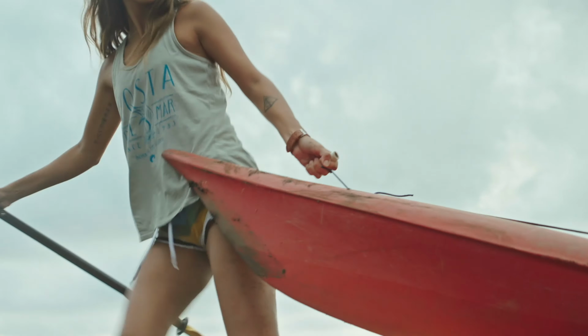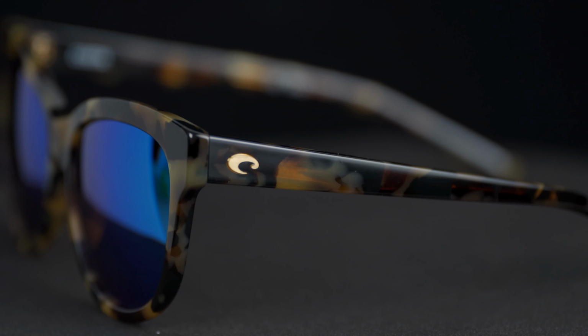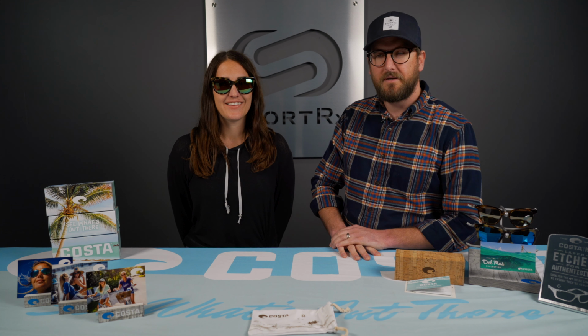What do you think? I agree with that. I think it's like a perfect subtle cat eye. So it's so cute and it gives a good feminine face shape. Cute indeed. Some other features in this line that I really like, and it's a cool attention to detail that you do find quite often with Costa, is the logo on the side is made out of mother of pearl, a little inlaid mother of pearl, little nod to the seafarers out there.